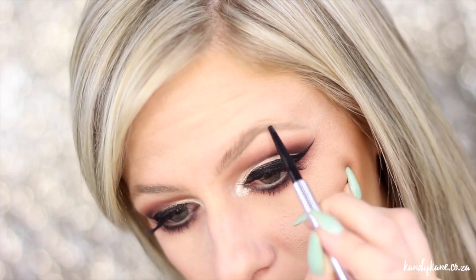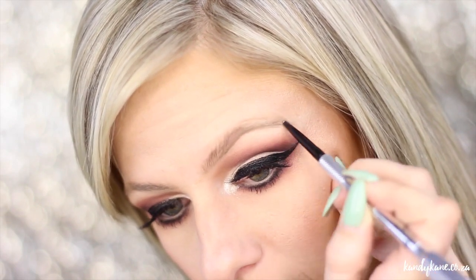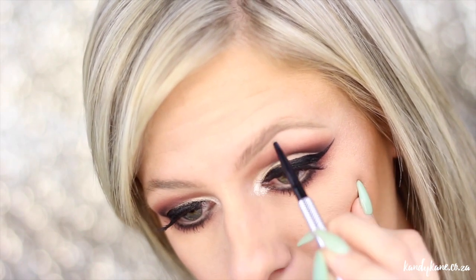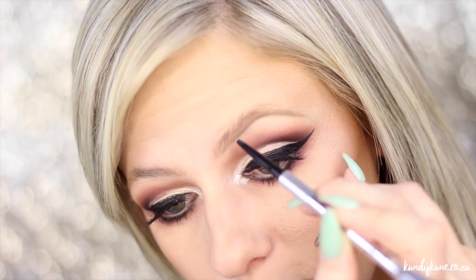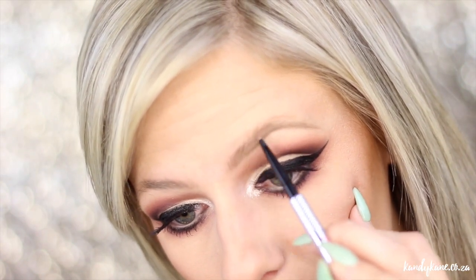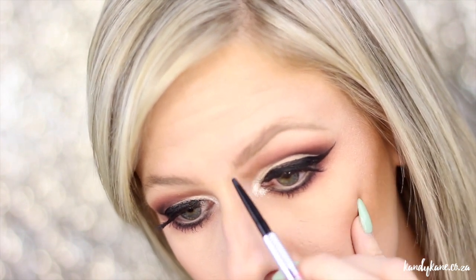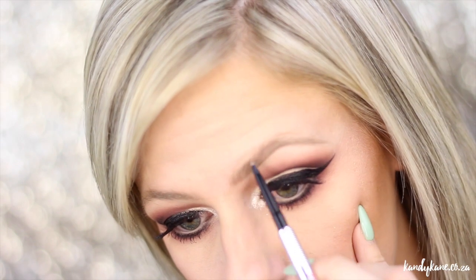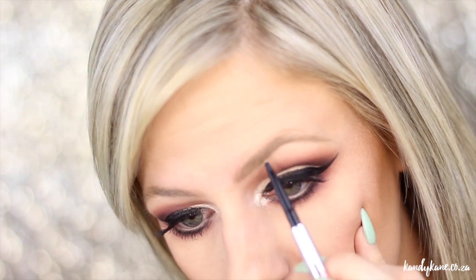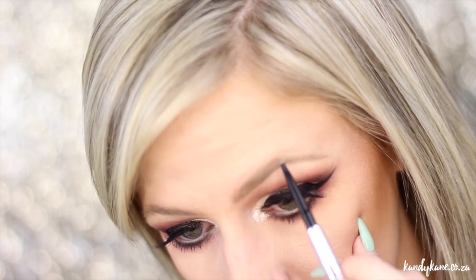So as you can see, I'm just doing these little small strokes, almost like I'm drawing little hairs into my brow. When I get to the front part, I like just following the natural growth of my brow hairs as I'm busy drawing in these little brows. Okay, at the top I'm going to go towards the side and fill in the brow.